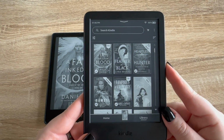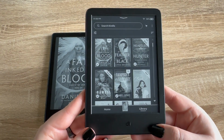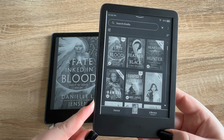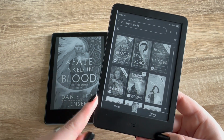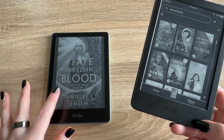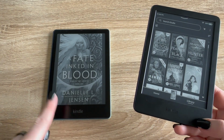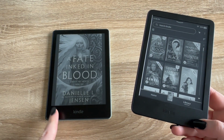It is not waterproof though, so if you accidentally drop it in the bath or the pool or the ocean, it may not survive. My mom's cat accidentally knocked one into her bathtub one time and it did not survive. We had to get her a new one. So if you want a waterproof one, definitely go for this one, or just the basic Paperwhite, because this one has the wireless charging and USB-C.